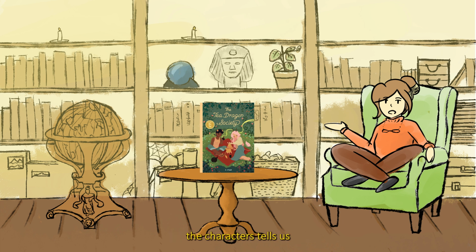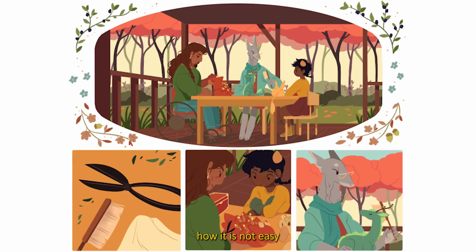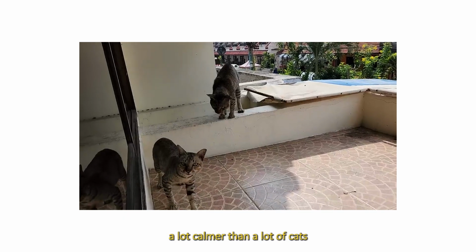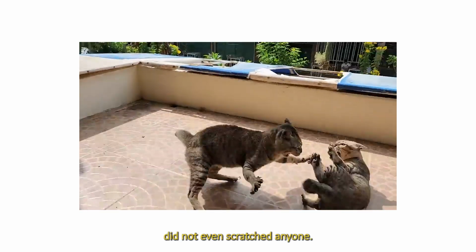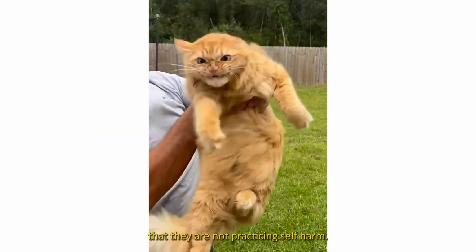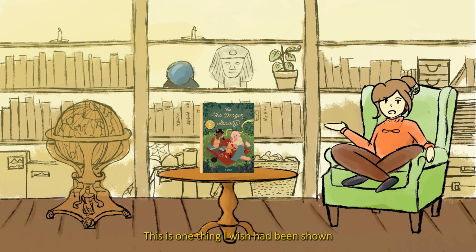Multiple times the characters tell us how it is not easy to take care of the dragon and that it requires patience, but from what we see, it doesn't seem to be harder than owning a cat. Actually, these dragons seem to me a lot calmer than a lot of the cats I met. I mean, these dragons did not even scratch anyone, while the average cat owner has to explain that they are not practicing self-harm. This is one thing I wish had been shown instead of just said. But don't take me wrong, this is really just nitpicking.